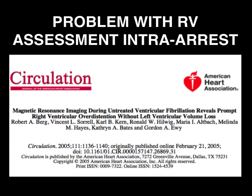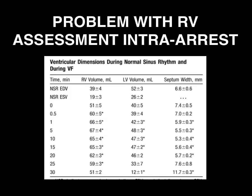In fact, we have pretty good animal data showing that the RV normally increases its volume during cardiac arrest in the first few minutes to reach a peak and then starts coming down. Again, this relates to the pathophysiology and the no-flow and low-flow periods. Eventually the pooling of blood in the venous system leads to an increase in right-sided pressures that will dilate the RV and the RA, and that would change depending on how soon we start chest compressions and start to generate some forward flow.